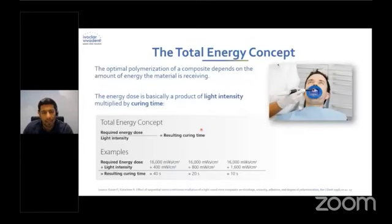So according to the literature, we need about 12 joules per centimeter squared. And when we convert that, we need between 10,000 to 16,000 milliwatt seconds per centimeter squared. We recommend taking 16,000 so that we can get at least 80% of Knoop hardness. Knoop hardness is how hard the composite or a material is when pressure is applied, right?